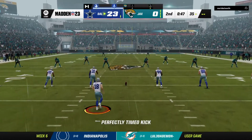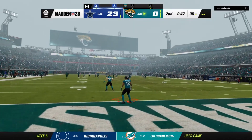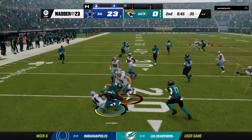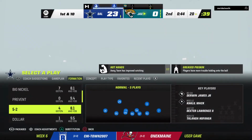The kick team out there for the Cowboys as they run up to send this one away. This fielded right at the goal line. And he'll be brought down right on the chalk of the 20.